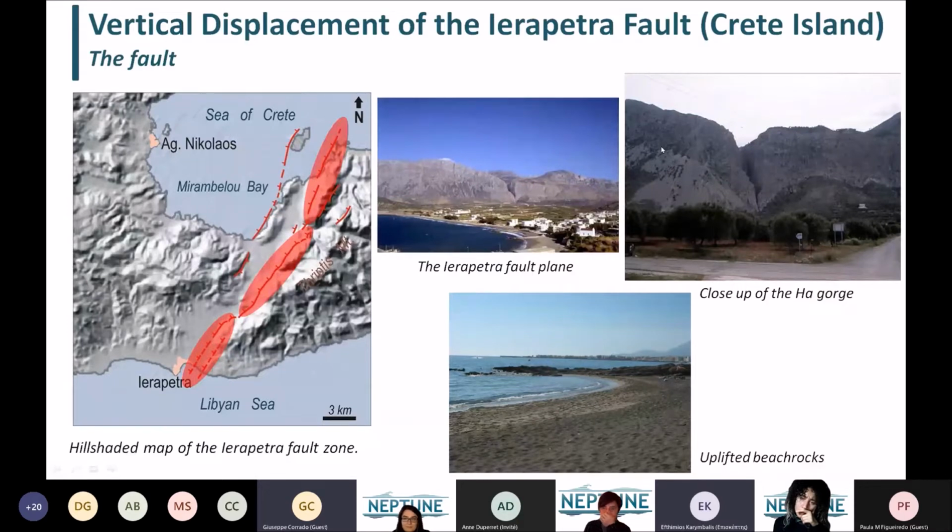And I have to say also that in this photo, which shows a close-up of the gorge, you can see a light-colored band at the base of the fault plane, which is the activation of the fault during the period of Holocene.